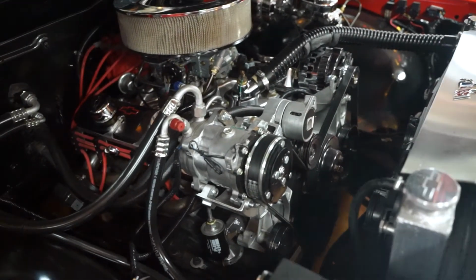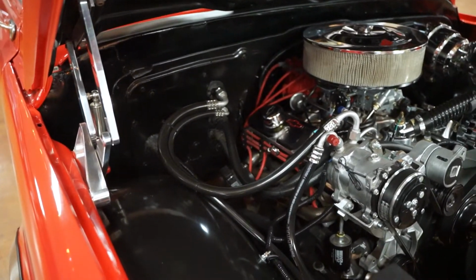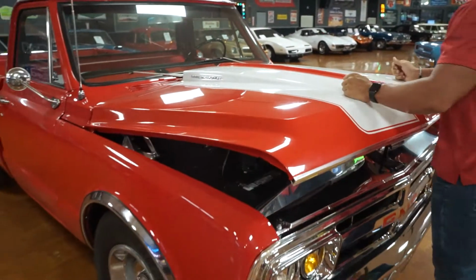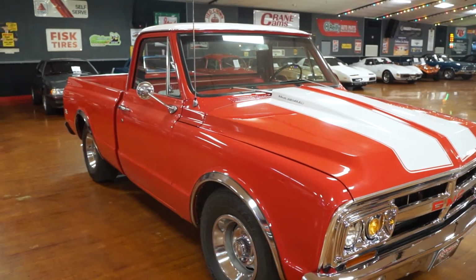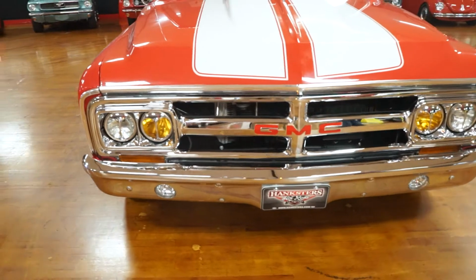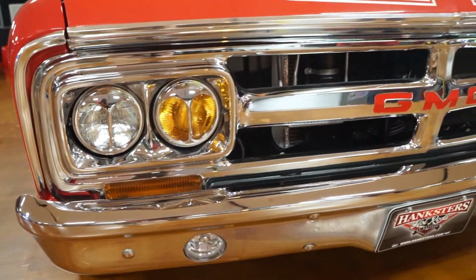Also, AC compressor. It does have vintage air in the truck. So you have a 350 crate motor, steering, brakes, and air. Let's show you what else this truck has going for it. It's red. Of course. Red with white stripes. White top. Chrome front grille, GMC. Absolutely fantastic condition on the chrome in the front. Chrome front bumper, chrome grille. Everything's in immaculate condition. They both look to be newer.